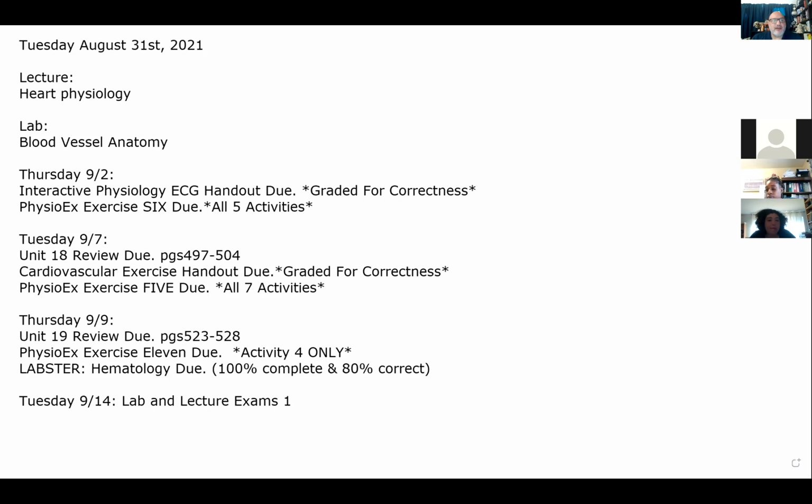And also your PhysioX exercise 6 with 5 activities, so 5 lab reports. Tuesday next week, your unit 18 review, your cardiovascular exercise handout. That's that drop of blood that you're tracing through the heart and tracing through your body. That is also graded for correctness. And your PhysioX exercise 5 is due, which has 7 activities, so 7 lab reports. Thursday the 9th, your unit 19 review is due. PhysioX exercise 11, but just the 4th activity is due.